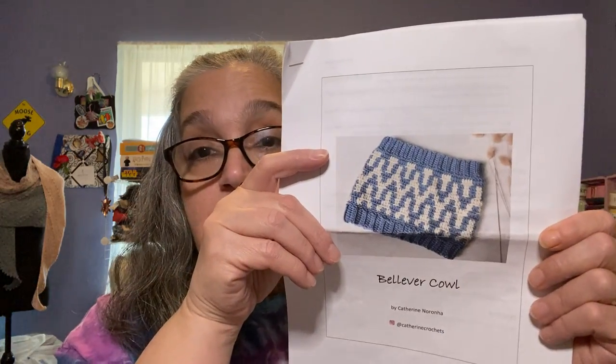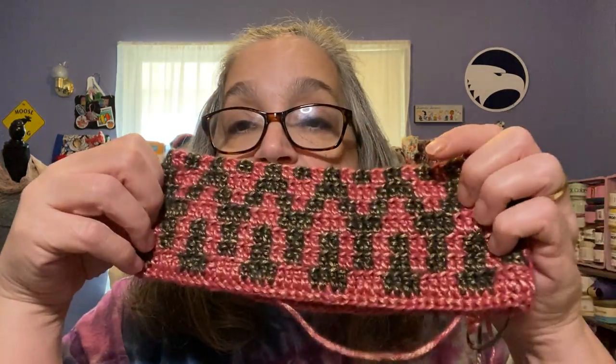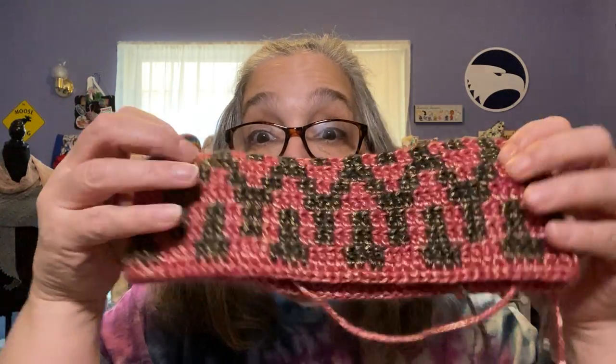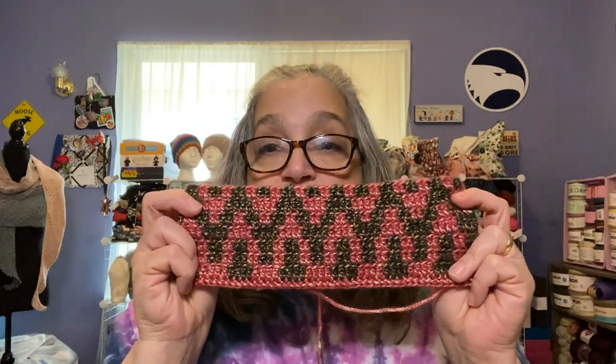I also did the Bellaver cowl. That was a finished object last time. Here it is. And so I'm doing the hat to go with that. And here's the hat so far. I made a little bit of progress on it, I think. I was down here. I had just barely started it because I had to frog it a few times, I made mistakes. So here it is.